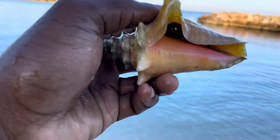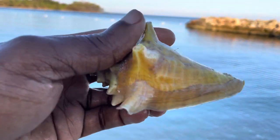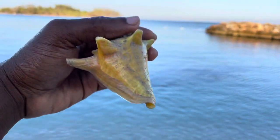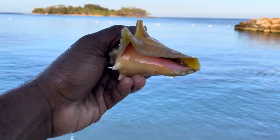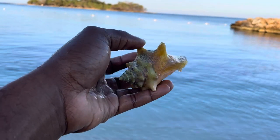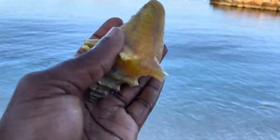Yeah, man, so as you can see, there is a conch in there. Americans call it conch, but in Jamaica it's called conch, pronounced K-U-N-K. This is a young conch. Put it back inside the water. It's a school of fish.